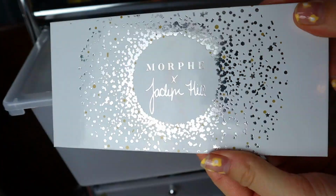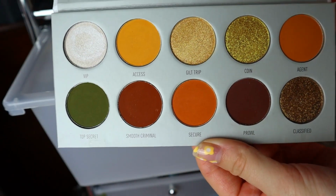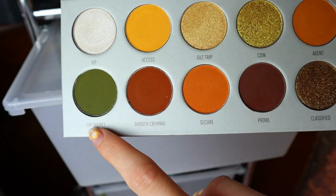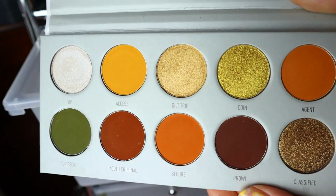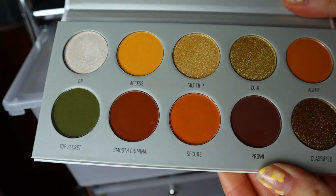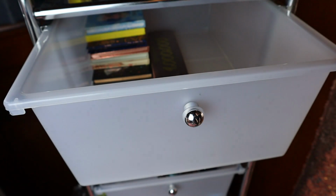Then we have the Morphe Jaclyn Hill palette, the Armed and Gorgeous palette. Wow, that was hard for me to say. I'm obsessed with this Top Secret shade. If I ever want to go for like an olive green, this is the palette I would pick. Now, the rest of the shades aren't like my favorite, but I pretty much have to keep it for that one, which is kind of sad, but it's fine.